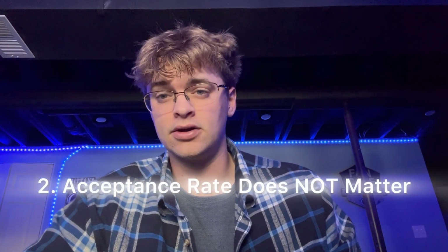We're gonna piggyback off of that with number 2 today. Acceptance rate does not matter. If your acceptance rate is 20%, DoorDash will still send you orders. So it doesn't really matter. If you want the platinum status because you want to be able to dash now as often as possible, maybe you're going to a zone that's not as busy, such as I am right now.